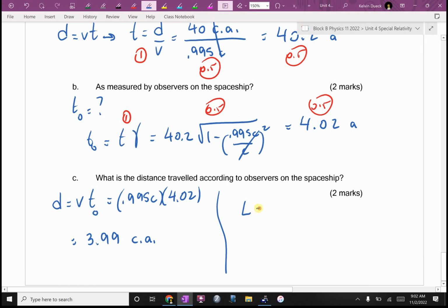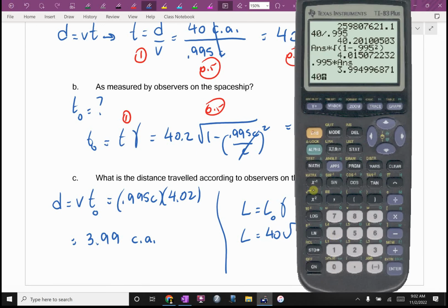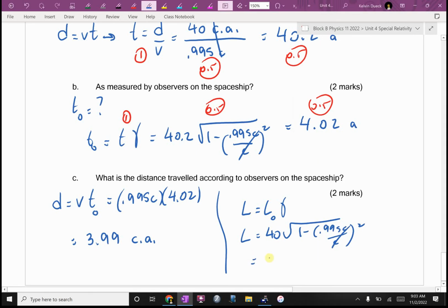Or you could do this. You could say, as far as the spaceship is concerned, it's at rest and space itself is moving past it. So the spaceship would say, the original length at rest was 40. We're moving at 99.5% of the speed of light. If I go 40 times the square root of 1 minus 0.995, don't forget the squared, I get the same answer. So either of those approaches are just fine. The second approach explains why the spaceship measures the distance to be shorter, because space-time itself is compressed in their direction of travel.